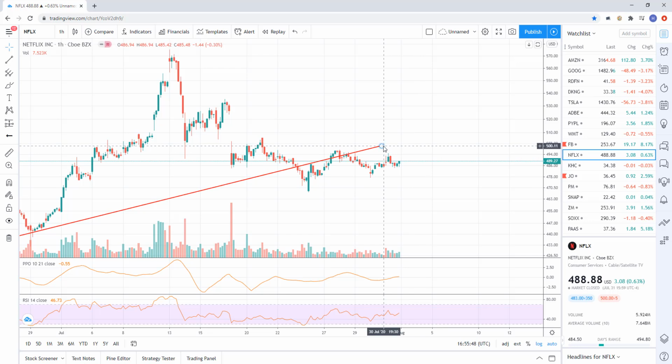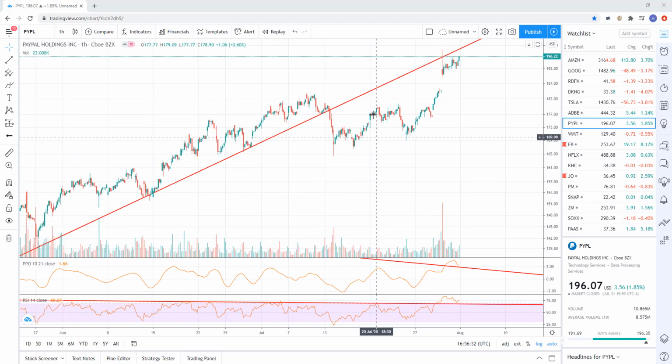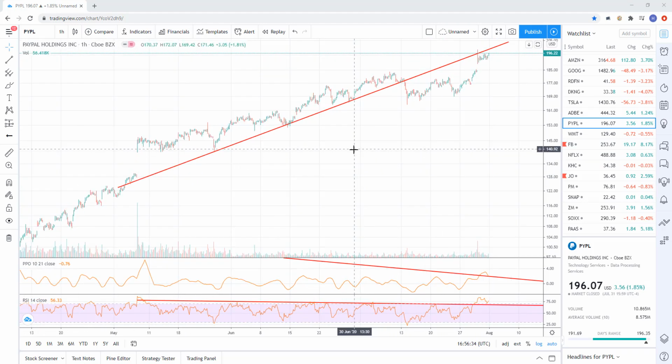But as of right now, it has broken support, was not able to recover it even on Friday, because Friday's price action was really just about 3 stocks. It was not about tech in general. It was about 3 stocks. And yeah, Netflix was not participating in Friday's price action. This one's a setup for anyone who's not in the trade. Could be a good short.